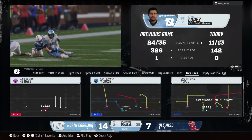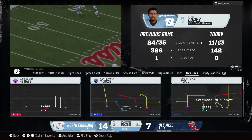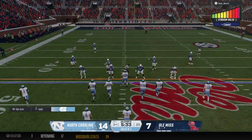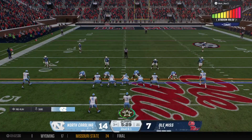Good use of the tight end. Yeah, good use of the big fella. I mean, go through your progressions real quick. You can't find anything, get the easy gain. Don't take a shot down the field all the time. Take those shots later, but take those easy, wide-open opportunities to get some positive chunks.